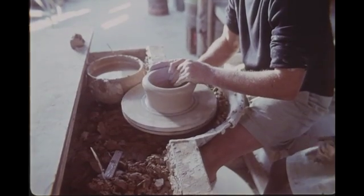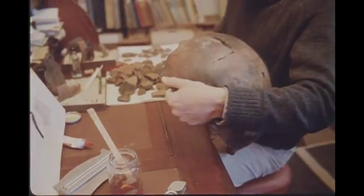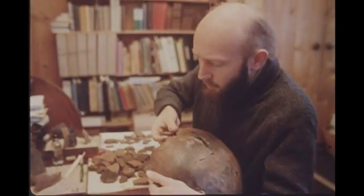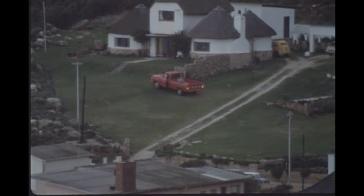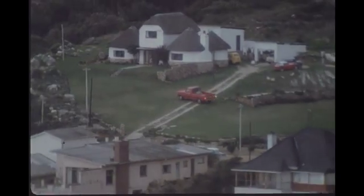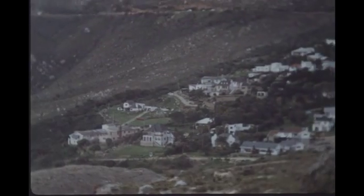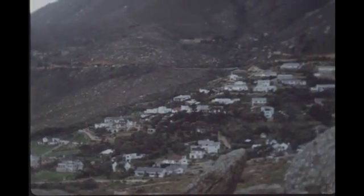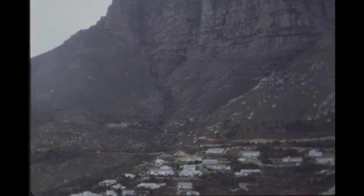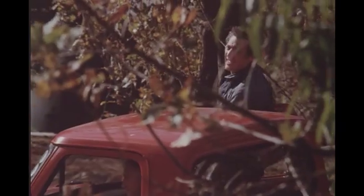So this is an introduction to the three characters, Percy, Chaim, Ginger, and then this is myself at an early age sticking together pots. So while Chaim made them, I stuck old pots together again. This is Ginger's house at Llandudno and the famous red van which Ford had lent us for the expedition. Ford had provided some funding, and therefore the red van figures quite prominently in the film. This is the slopes above Llandudno and the end of the 12 Apostles.